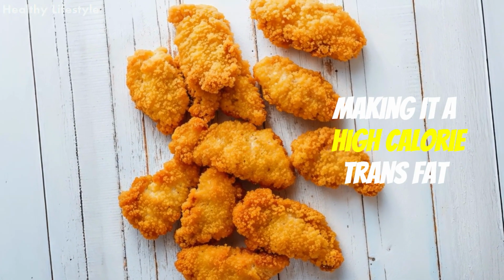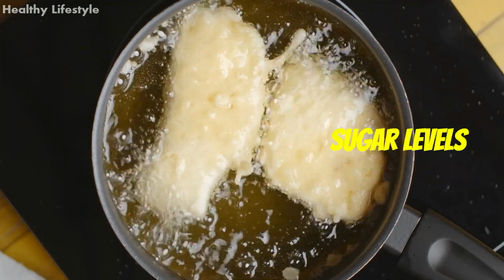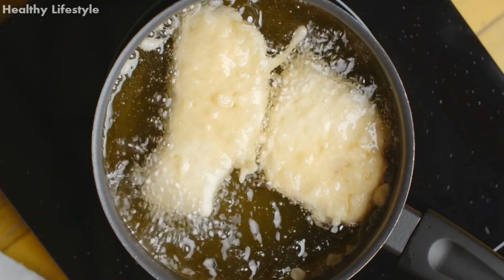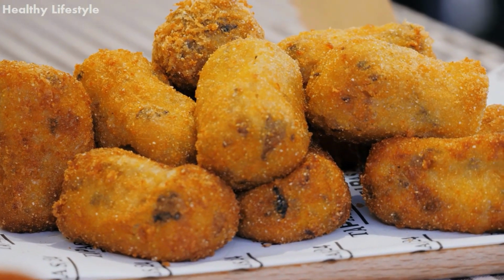it a high-calorie, trans-fat meal. Because it may directly affect blood sugar levels and lead to weight gain, 2 things that need to be carefully managed. This rise in fat is a serious worry for people with diabetes.